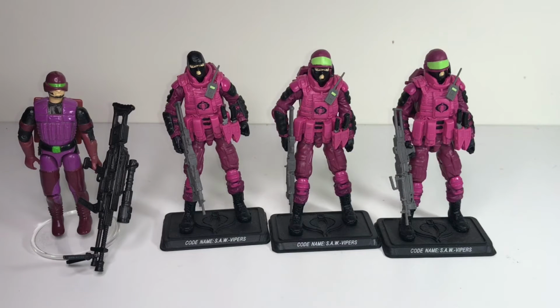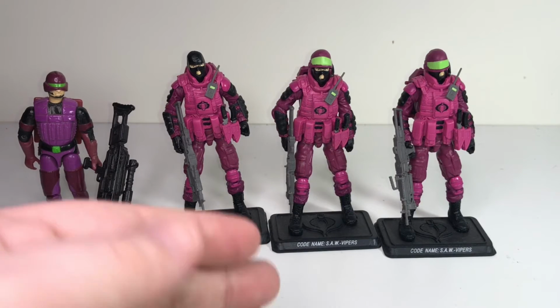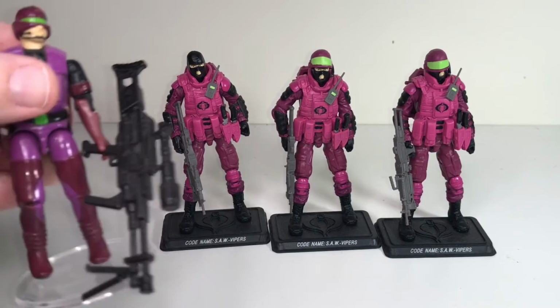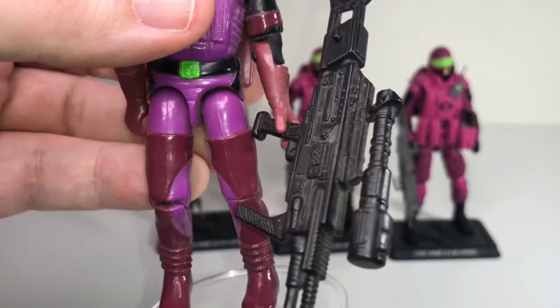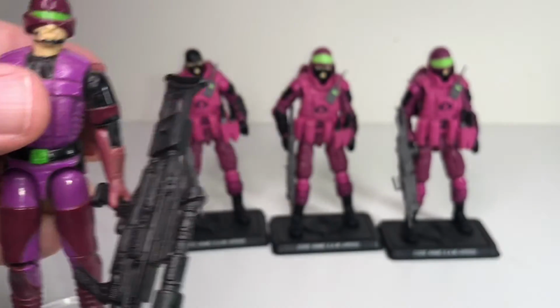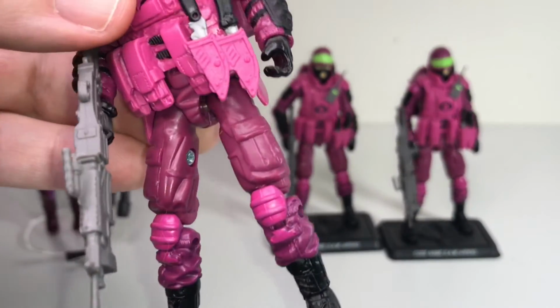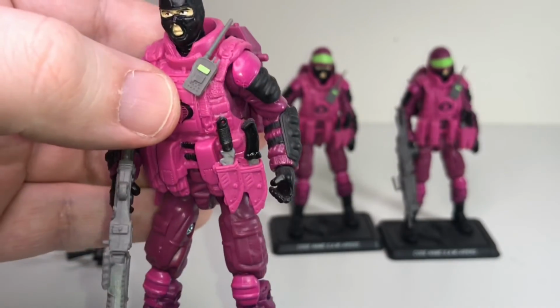So this is Saw Viper version 4. You can see how there's similarities, but they've also strayed pretty far from the original too. So this guy's got these kind of weird, unique boots that come up, these thigh-high boots and everything. This guy, they don't have that at all. And you can see they're more pink than they are purple.